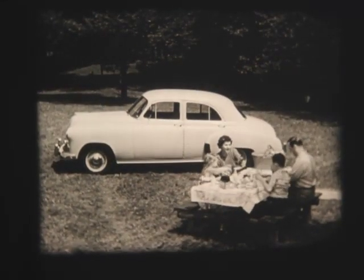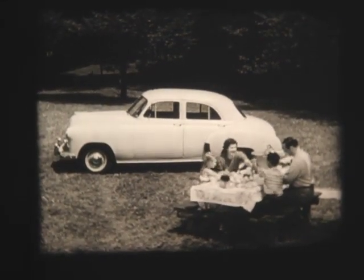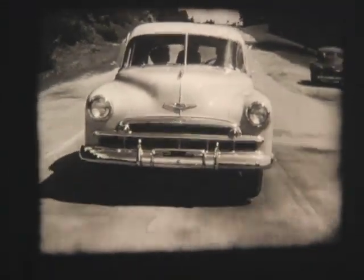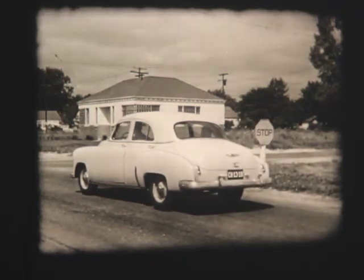Every day throughout the year, our automobiles serve us in many ways. Always at our beck and call, they do our chores, give us pleasure, and provide dependable transportation every mile of the way.